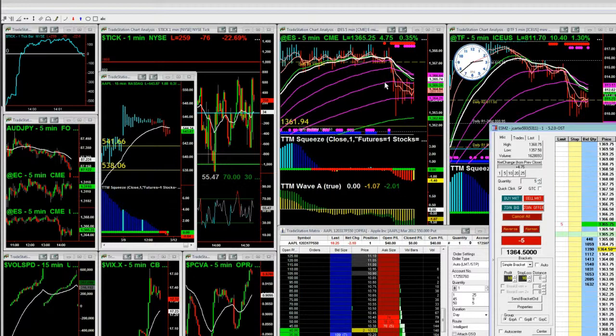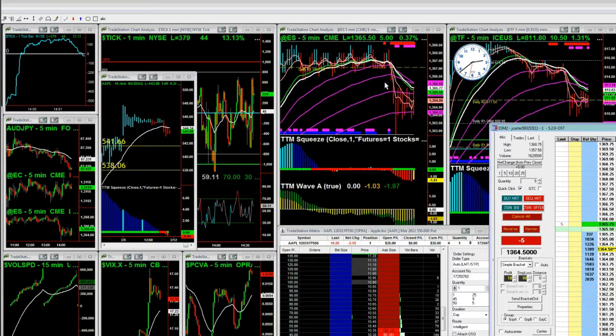Would you buy the 550 puts or 555 puts on Google? 550, you mean the 650? Yeah, you actually don't have to go that far in the money. On Google, you could get like the 630 puts, even the 620 puts. Which EMA do I use? That white one on Apple is the 21 period exponential moving average.